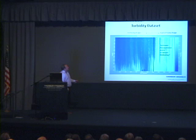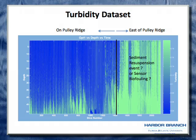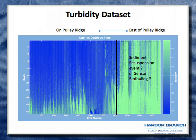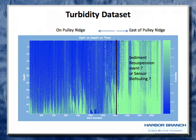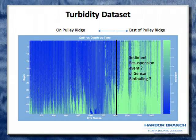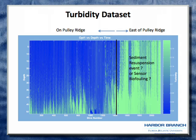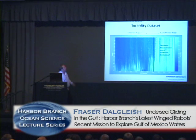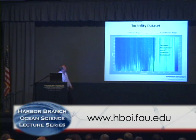Then looking at the turbidity sensor output, everything left of this line was when we were on the ridge. And when we went to the rendezvous point, we're going into water that's not really influenced as much by the loop current, so it's not being flushed with clear water in the same way as when you're on the edge of the West Florida shelf. So we definitely saw elevated scattering, and originally we thought the sensor must be fouled, but when we looked at it, its response hadn't changed significantly. So it's coastal effects or sediment resuspension, which can last for a long time.